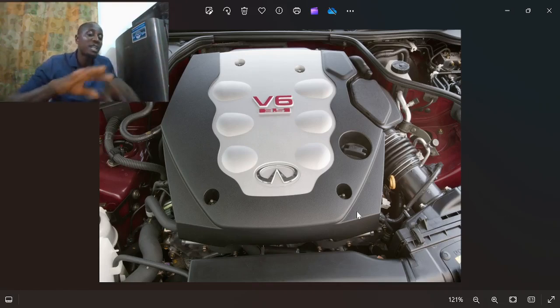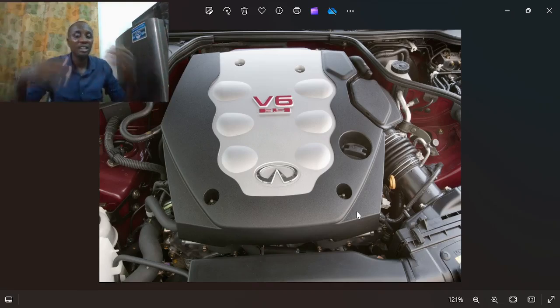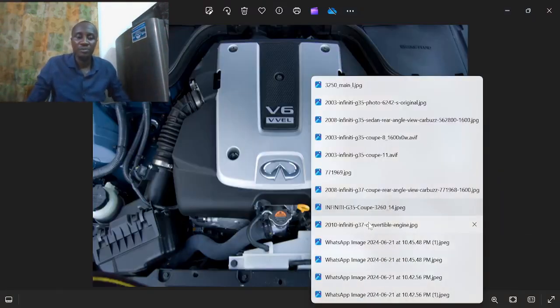It's possible somebody has done it and damaged the engine. I'm yet to come across it. I'm just putting it out there as someone who is not an expert on the Nissan or Infiniti brand. So, okay, moving on.